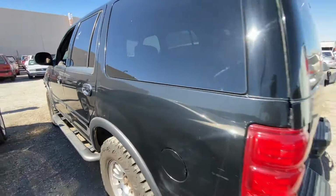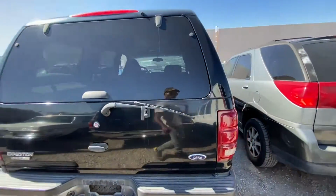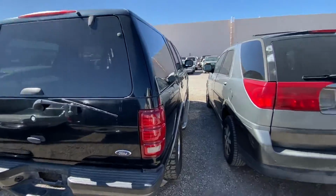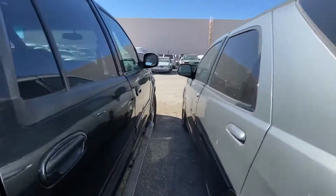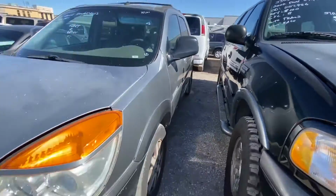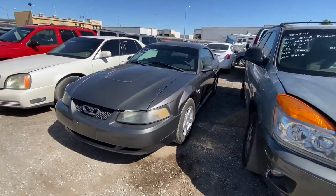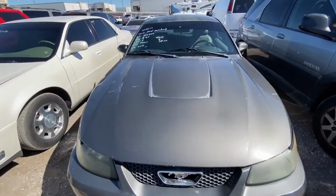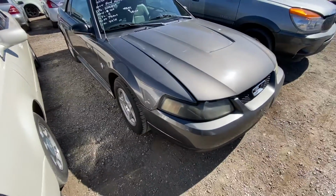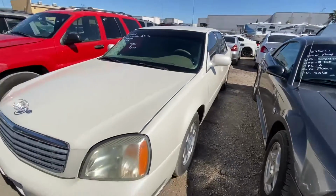But all in all, it is pretty decent. No body damage. This one is the XLT version. The other one is just the regular version, but it is what it is. What y'all think though? We don't want the Buick Rendezvous. We don't want the Mustang. Even though it might be easy to sell, I just really don't do Mustangs, brother.